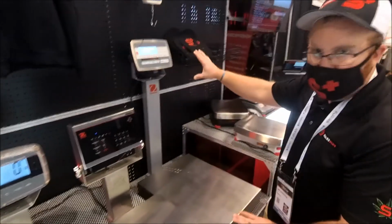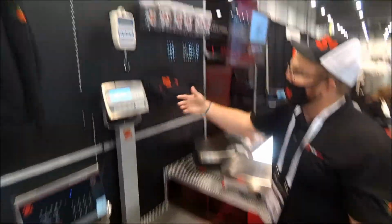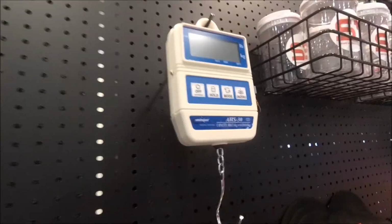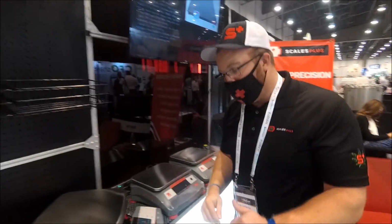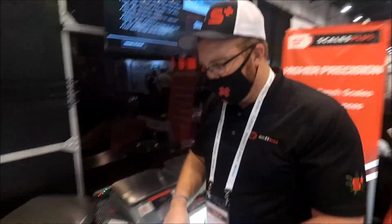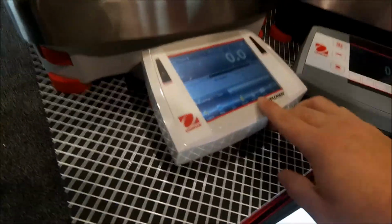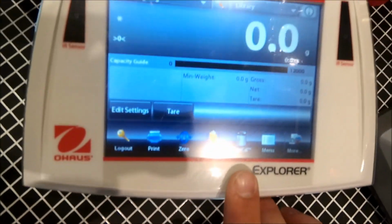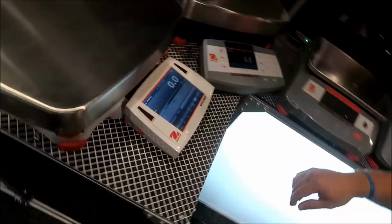This is used commonly with totes, full plants, for your wet-dry weights. We have a lightweight hanging scale for wet and dry weights, very common. One of our coolest products is the new O-House EX high capacity, high precision balance. Full touch screen, internal calibration mode right here. It's good to check it with external weights, but you don't have to. It has the internal calibration mechanism built into the scale.